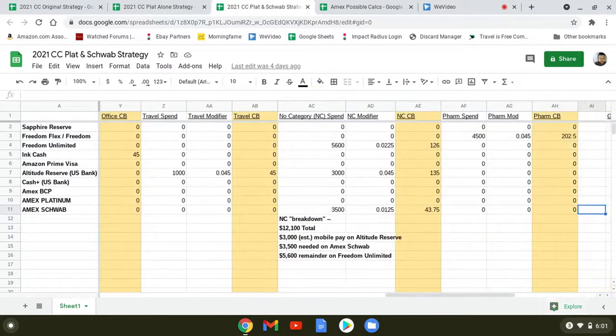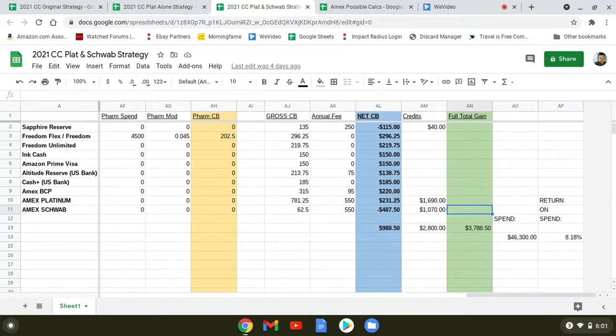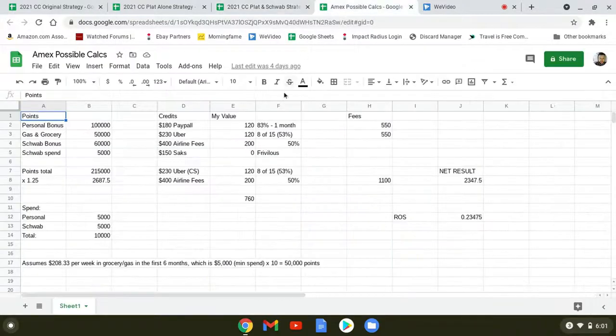So going with those figures here and then looking at the credits, if I revise the credits a little, the Amex Platinum credits are exactly the same. There's also the same amount of Uber credit and airline credit.